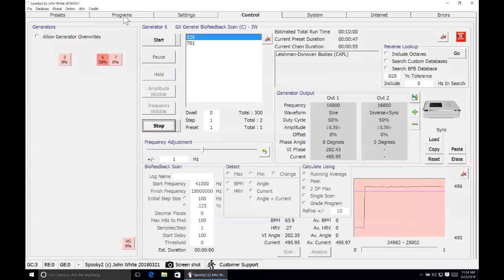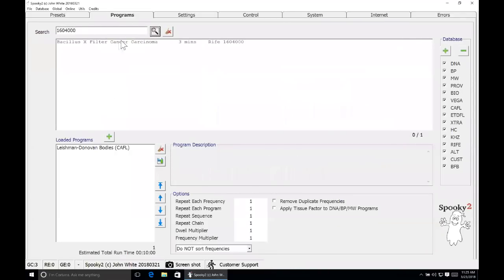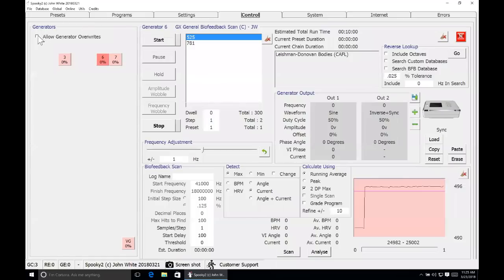I want to show you where it's very, very practical. 1604000. This is the cancer for BX. It's a Royal Rife frequency. I'll double click on the previous program so it deletes it. And so now I have only this BX frequency loaded. Control, allow generator overwrites, and click on their generator.